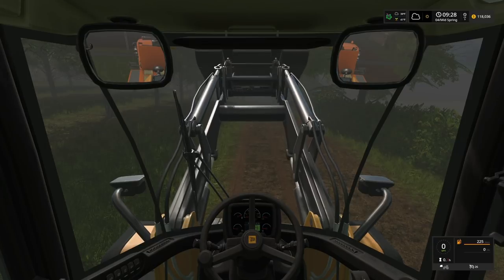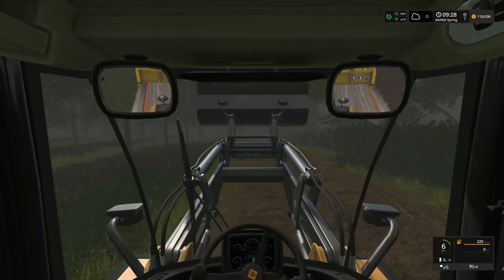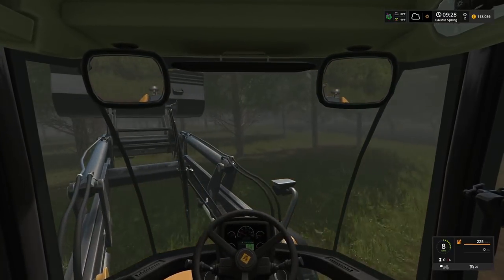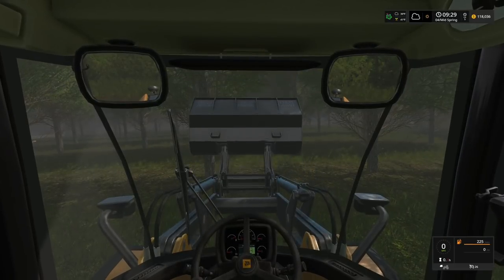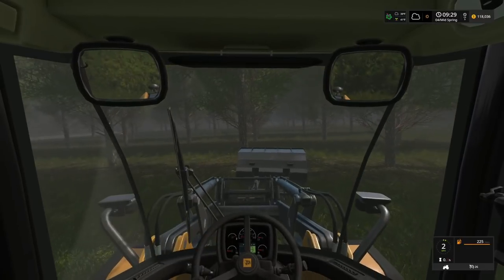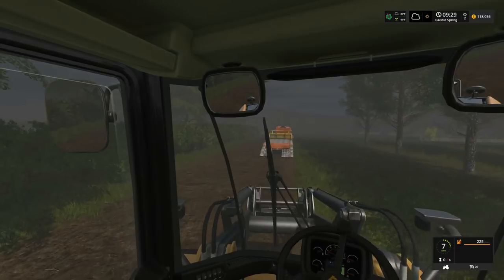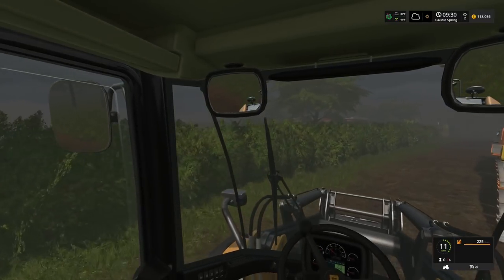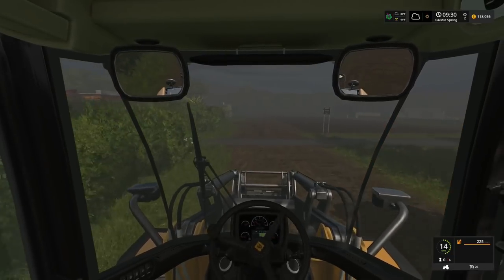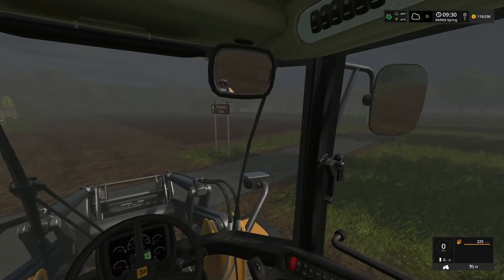Hop in here to the payloader. I don't need the bucket right now, so I'll probably just set the bucket off to the side here. That should be good. So I'm going to run over to the salvage yard and get myself the fork that they had waiting for me. We'll give this a shot and see how this goes. This could either work out pretty good, or it could be an absolute disaster. I'm kind of interested to find out myself.